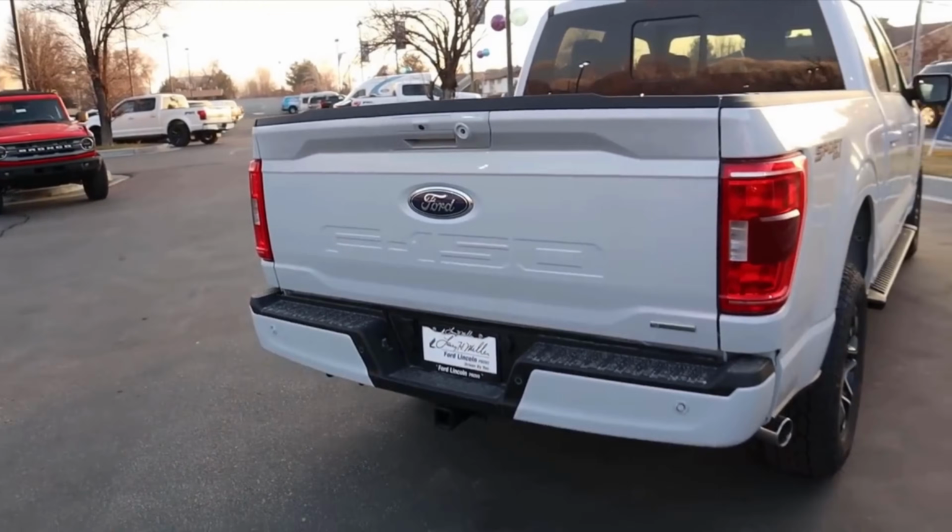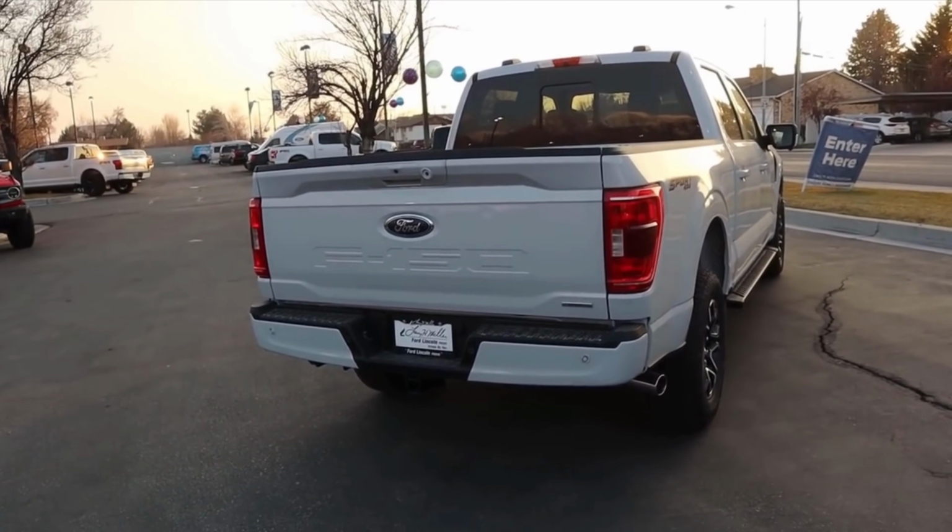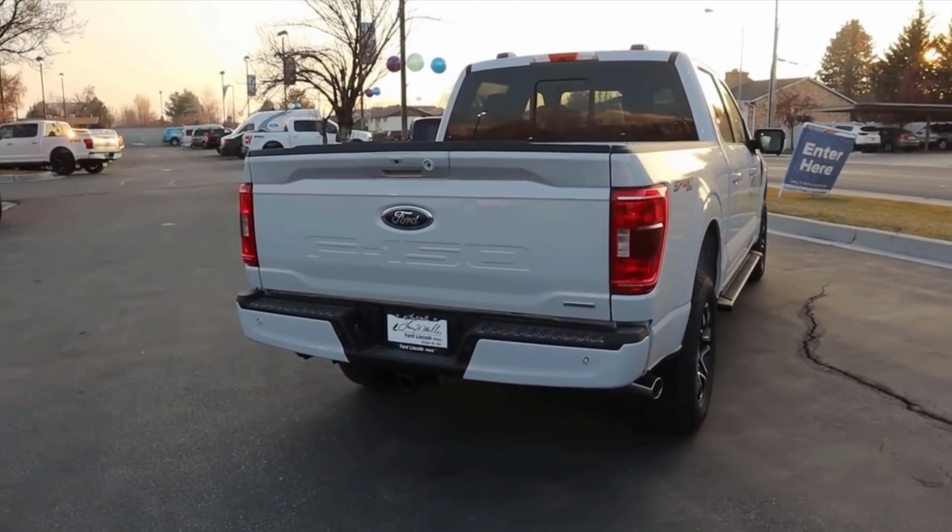And this, again, like I said, is the EcoBoost. You can get several other engine options, though. Like you can get the 5.0 if you want, or the 2.7, which is also technically an EcoBoost engine.